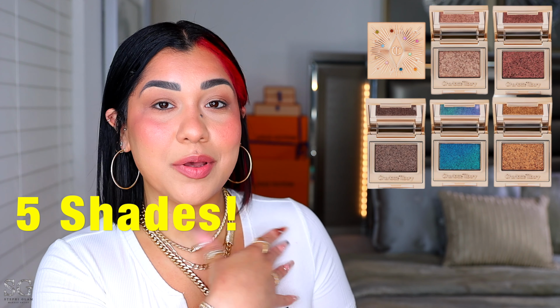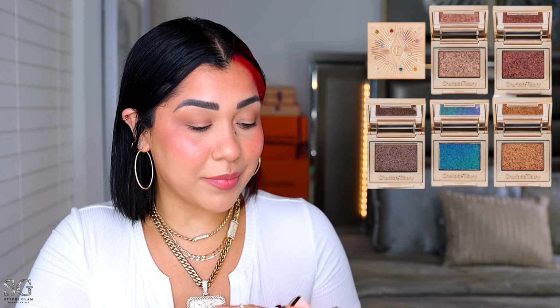They're available in 5 shades. I only have 3 of them because they didn't have any more. I'm missing this beautiful blue one that is calling my name. I promise you that I'm gonna pick it up, and as soon as I do, I will show you. And then this one is the other one that they didn't have, Lover's Diamond. It's like a beautiful, sexy, coppery shade that I also need in my life. I need all 5, so let me just show you these 3 for now.